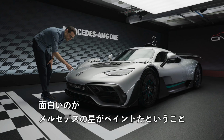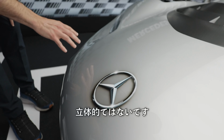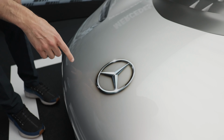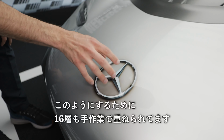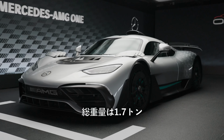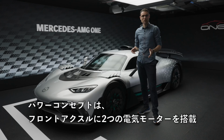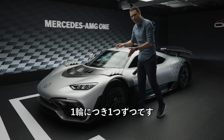Fun fact here, by the way, you can see here the Mercedes star is painted on it, not three-dimensional, because this is the exact Mercedes star from the Formula One car. Well, and it has actually 16 layers of handwork until it looks exactly like this. This is a fun fact, isn't it? Total weight, by the way, 1.7 tons. Of course, everything set on lightweight. And the power concept is 2 electric motors on the front axle, 1 per wheel actually.